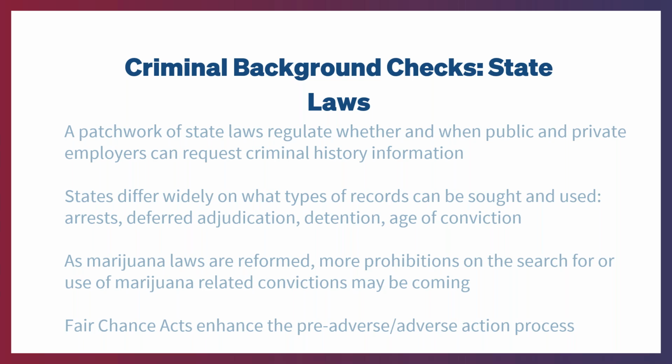Other state laws: different states have different requirements for certain occupations: working with children, working with the elderly, taxi drivers, security system installers. Some require specific types of background checks for those types of occupations.